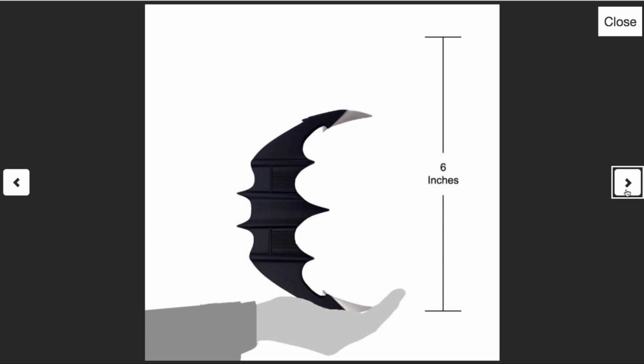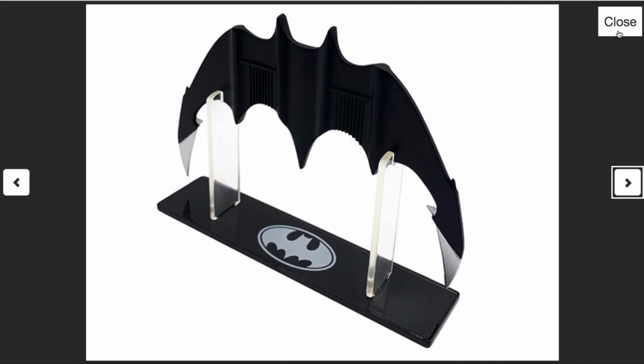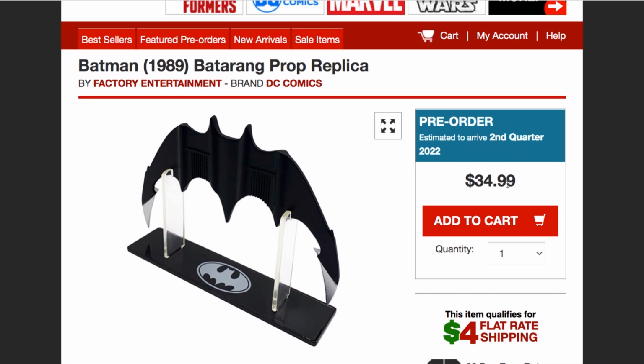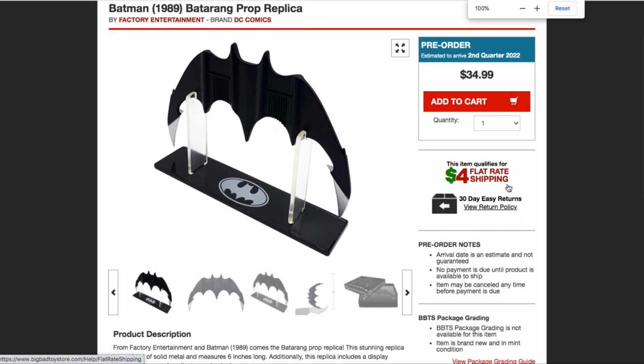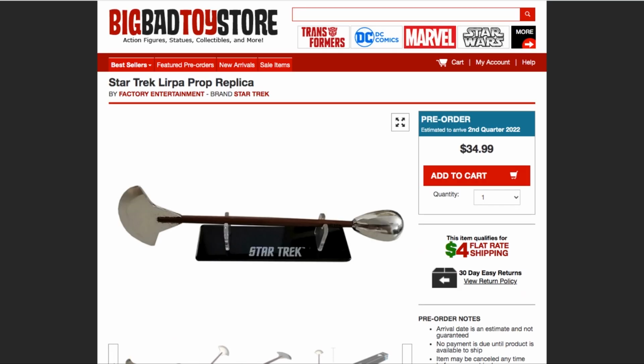Comes with a great stand. It measures 6 inches tall. Again, whoever's doing these graphics needs to figure out how to actually increase the size of these images, because they're not doing it right. The packaging design is very similar to the grappling hook. Wonderful, wonderful looking packaging. Can't wait until we get our hands on these. This is great. Gonna be, as I said, a great desktop ornament for your collection.